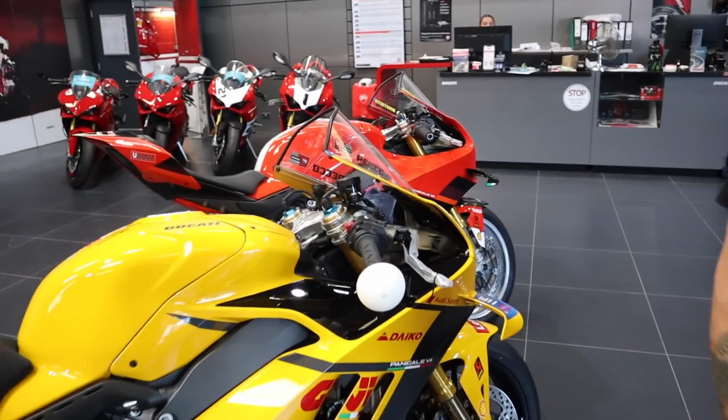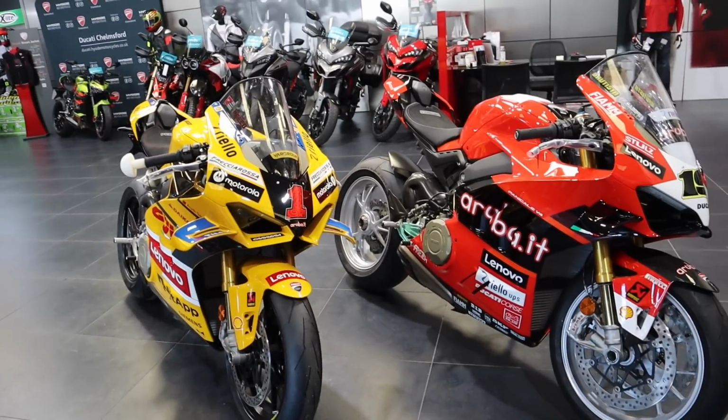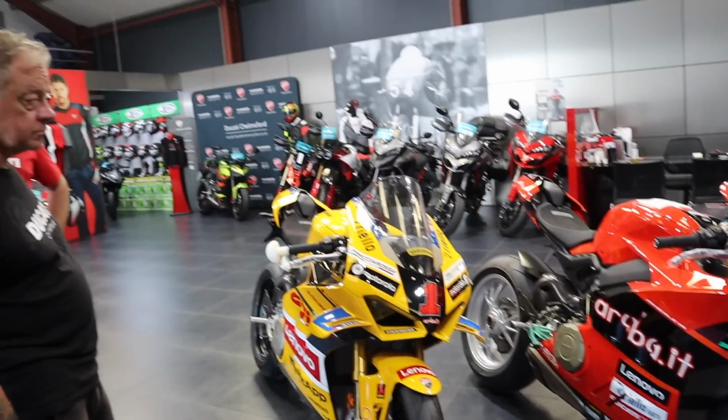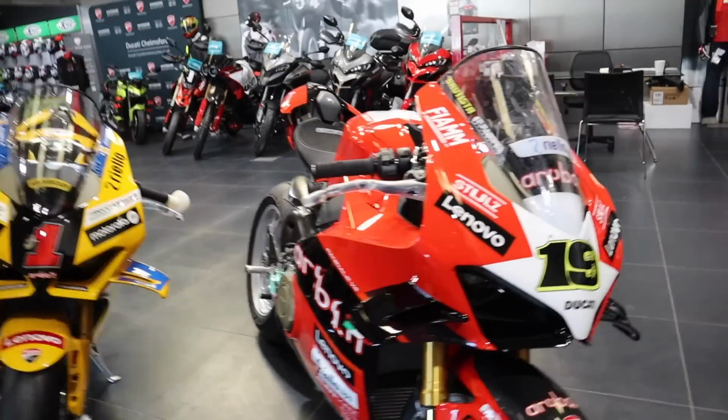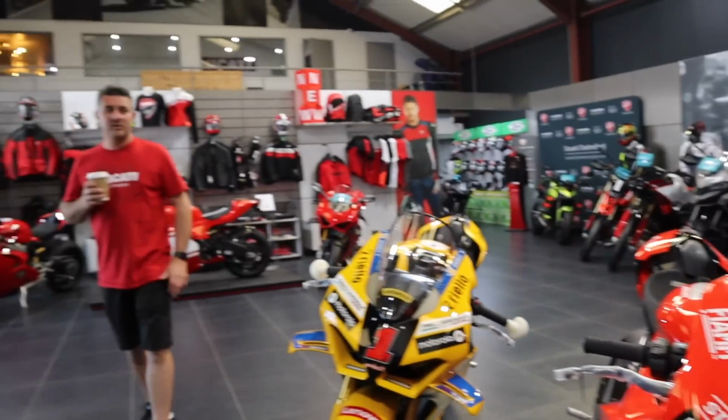She loves the Superleggera red, though, isn't it? Really? Yeah, that's a bit of an orange. Red and orange. I like that more now than I did when we first saw it. Maybe I was having this conversation with Jamie the other day. We were both looking at both of these. I like this little star white bit on the front. I really like that.